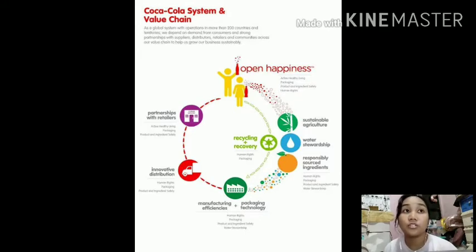Then the supplier relationship management program. They also have strict quality control. For example, Coca-Cola HBC, a bottling franchise partner of Coca-Cola Enterprises, requires quality, environment, and health and safety certifications from its suppliers.